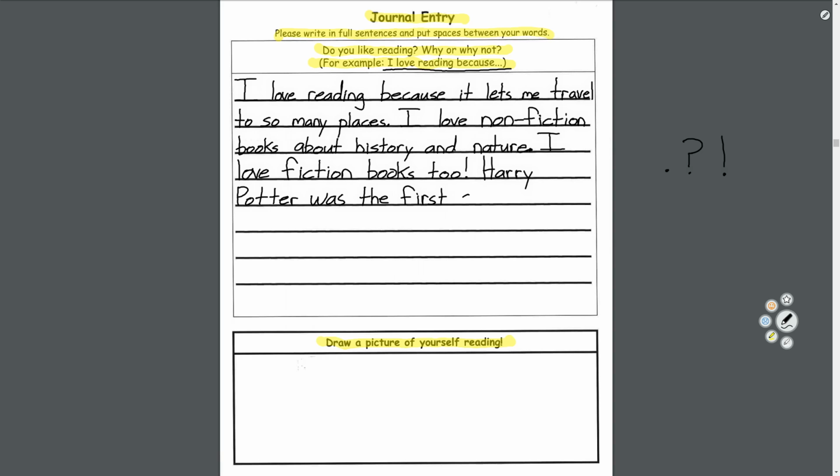Harry Potter was the first series of books I ever enjoyed reading. It made me feel good. Just like playing a game or watching TV, riding my bike. I enjoyed reading for the first time because of Harry Potter. Harry Potter was the first series of books I ever enjoyed reading. Period. And that'll be it for my entry.